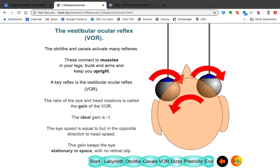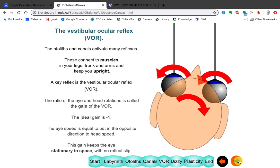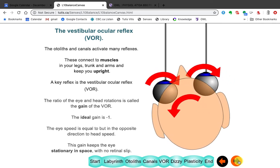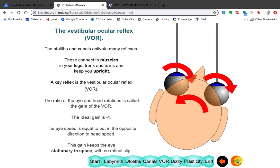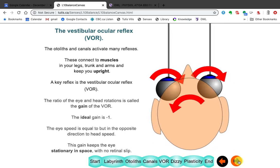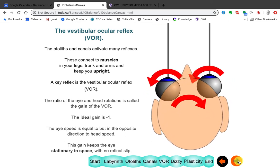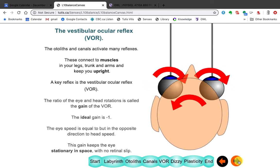But one of the most important things it does is keep your eyes stable. And a stable eye is an eye that can see clearly. So if the eye wasn't stationary in space, it would have retinal slip on the back of the eye. But the VOR, vestibular ocular reflex, the canals, they keep the eye, or try to keep the eye, completely stationary in space.